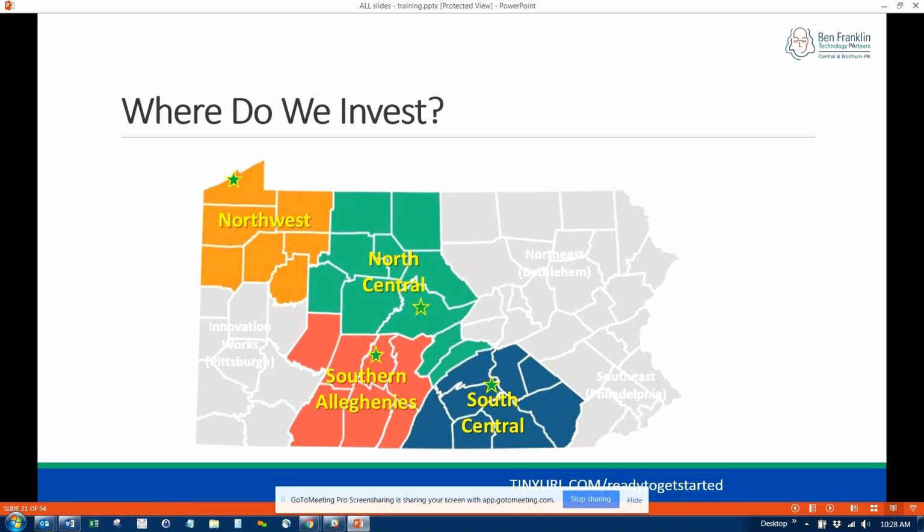So specifically, where does Ben Franklin CNP invest? Anywhere in the colored area. Of course, we're in the Northwest section, the orange, but we also have offices and staff in North Central. Our offices there are in State College, the Southern Alleghenies in Altoona, and South Central in Harrisburg.